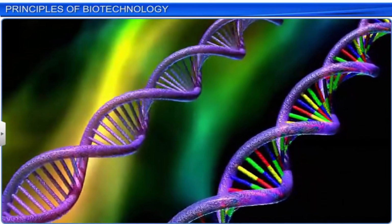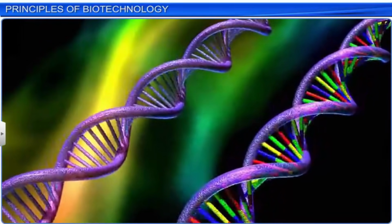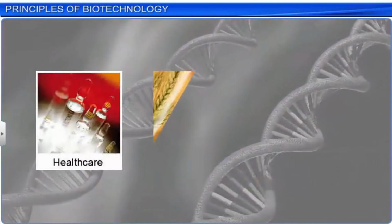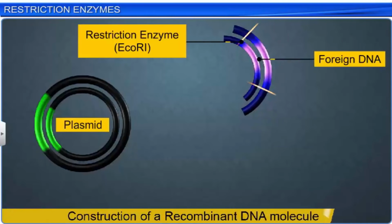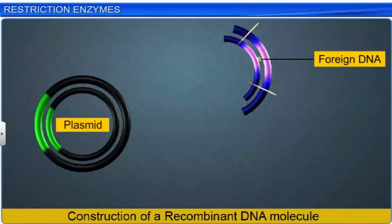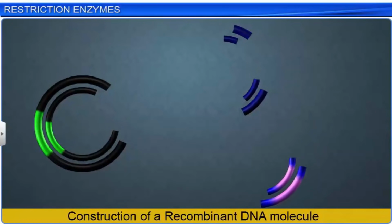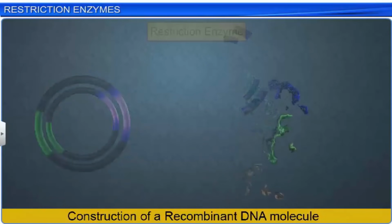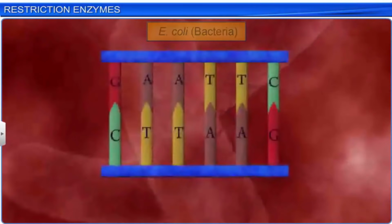With constant developments in its techniques, biotechnology is fast evolving and contributing to diverse fields such as healthcare, crop production, and waste management. The construction of recombinant DNA molecules is a very sophisticated scientific technique involving the use of several key tools, one of which is restriction enzymes. These enzymes are isolated from bacteria that recognize specific sequences in DNA.